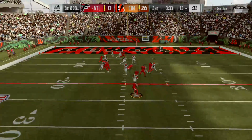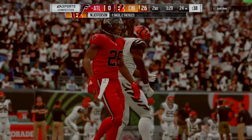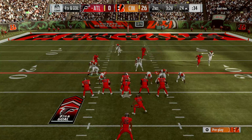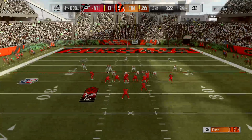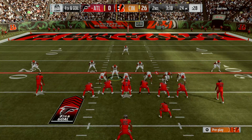On 3rd and goal, Ryan. Rush coming, and he's taken down. And that's the kind of stand all defenses are seeking. 3rd and goal, backs against the wall, and they get a monster sack. And now they're going to force him into a field goal. For them, that's a win.